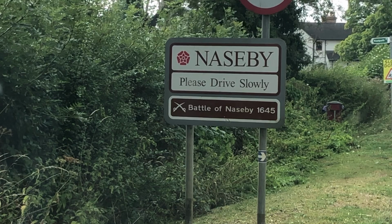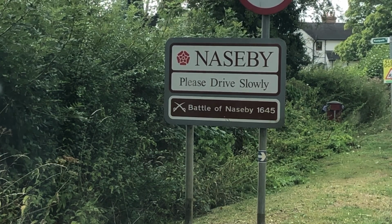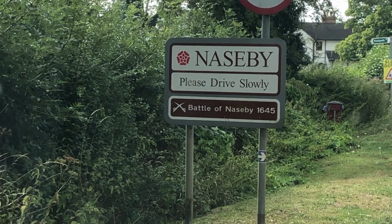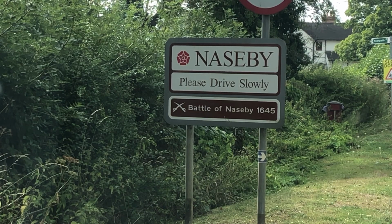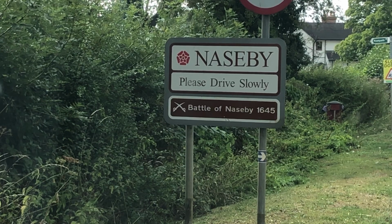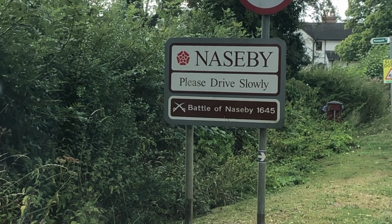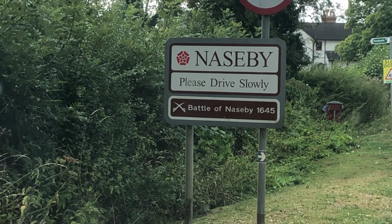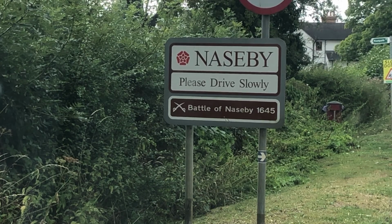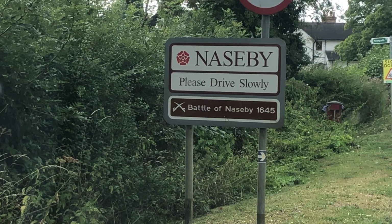The village of Naseby, a delightful little village in Northamptonshire, only about 6 or 7 miles from Market Harborough. Market Harborough is only just into Leicestershire, literally by about a mile, I suppose. So the King's men heard that Oliver Cromwell was here, and they came down to sort Ollie out. Well, we all know the outcome to that, don't we? We'll go have a look now at the site.